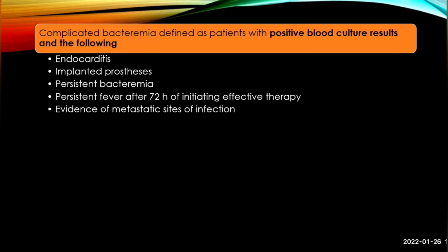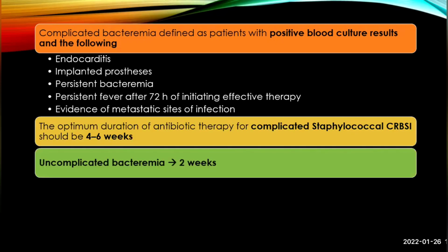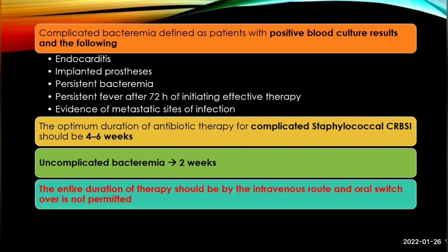So if the patient is having any of these following features, you will be calling or labeling it as complicated bacteremia. And for complicated bacteremia, the duration of treatment should be 4 to 6 weeks. And if the patient is not having any of these features, and he is afebrile and his subsequent cultures are negative, and there are no metastatic sites of infection or endocarditis, it is labeled as uncomplicated bacteremia, and you can give just 2 weeks of therapy.